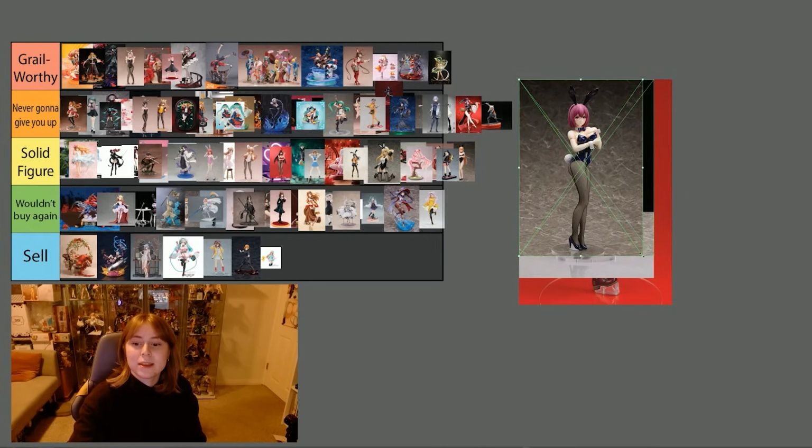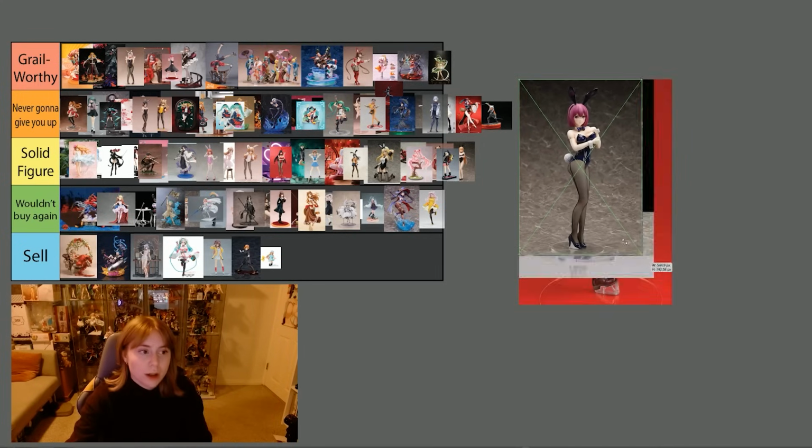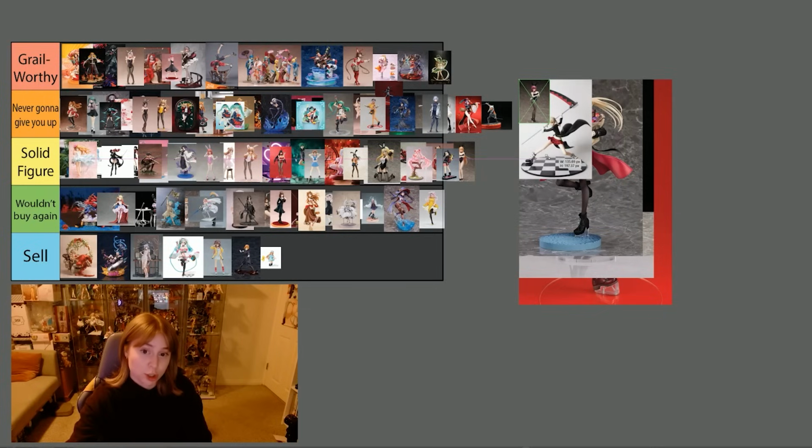Next up, we have the Hisako figure. This is the 1/4 bunny of her. One of my favorite bunnies. Love her bunny suit, love her pose. I love her as a character from Food Wars. She's not grail worthy, she's close. She's gonna go in the "never gonna give you up" category. Oh my god, I'm out of space.